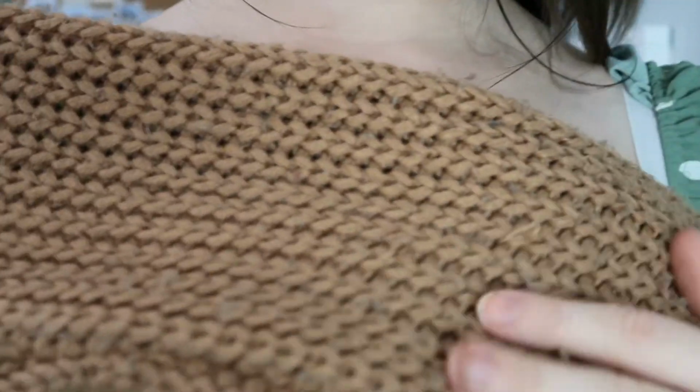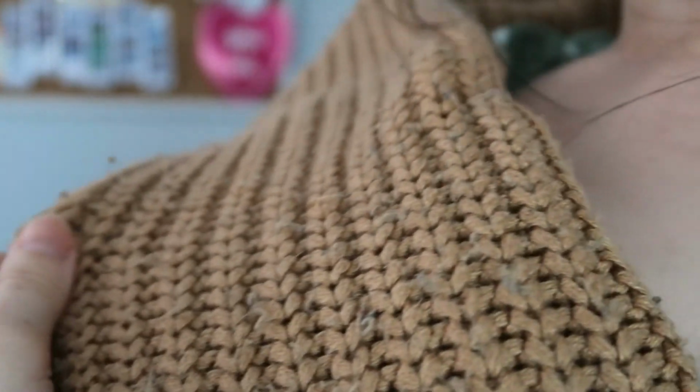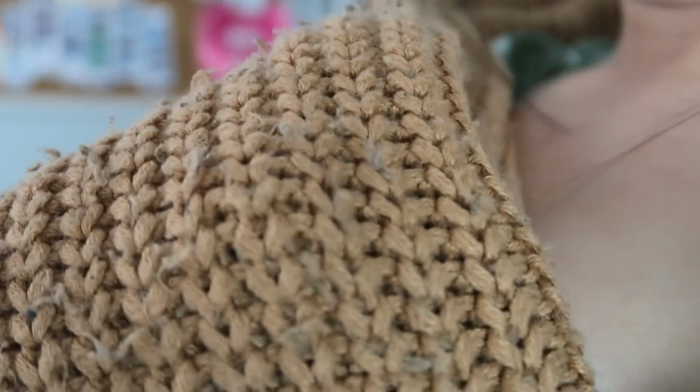This is what my cardigan did look like. I don't know if you can see, but it has lots of little bubbly bits all over it. Yeah, okay, you can definitely see now. Just lots of little bits that are sticking out. And then this one is the one that I use this little thing on, and it got rid of them all. It's amazing and I love it and it's just so great.